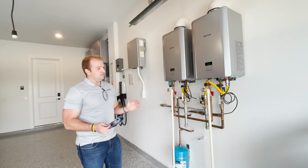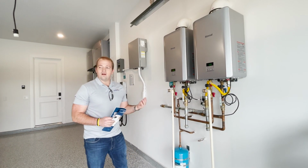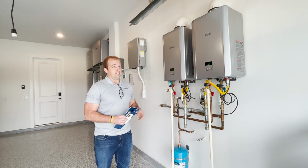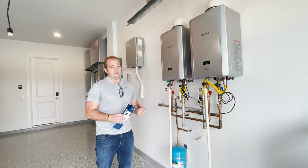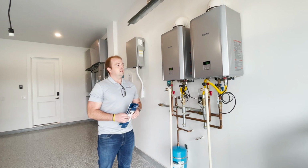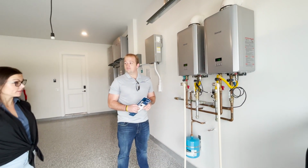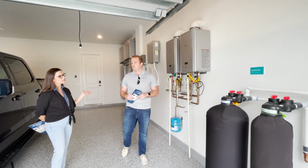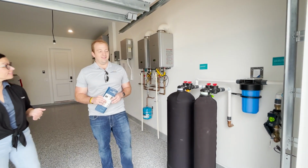We've talked a little bit throughout our tour of this model about instant hot water, endless hot water, and all of that is powered by these Rinnai recirculating tankless water heaters. They are also equipped with learning technology, so it learns when you're using hot water and when you're not, so it knows when throughout the day it should be running. So instant, endless hot water. Is there anything else we could ask for? Do you want clean water? I mean, I suppose it should be clean.